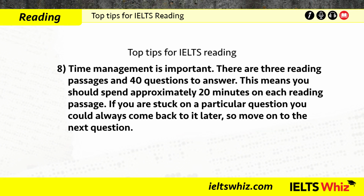Time management is important. There are 3 reading passages and 40 questions to answer. This means you should spend approximately 20 minutes on each reading passage. If you are stuck on a particular question, you could always come back to it later, so move on to the next question.